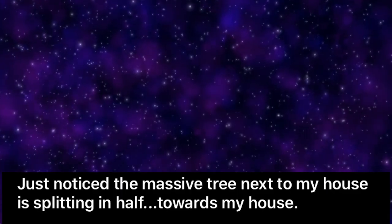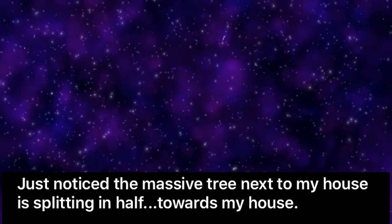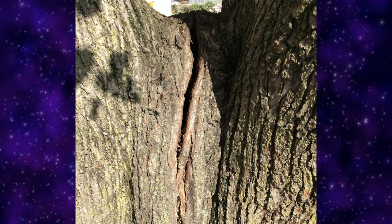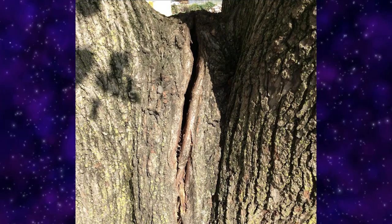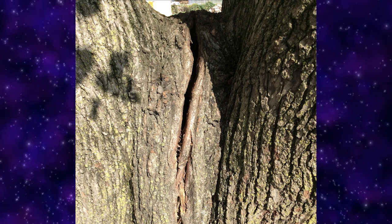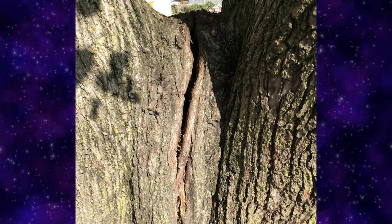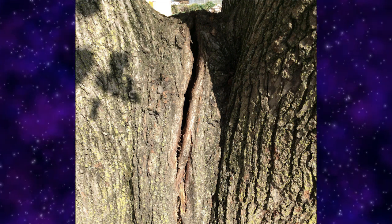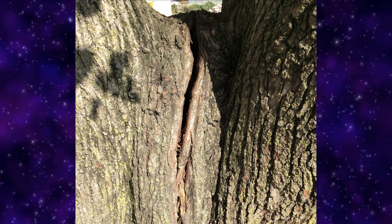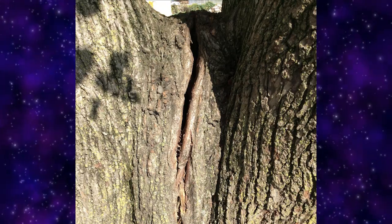Just noticed this massive tree next to my house is splitting in half towards my house, of course. Oh, well, at least you caught it early and hopefully can hire somebody who knows what they're doing to cut this tree down correctly and spare your house. But just make sure you don't go with the cheap guy, because as we've seen from plenty of my videos, that typically doesn't turn out that well.